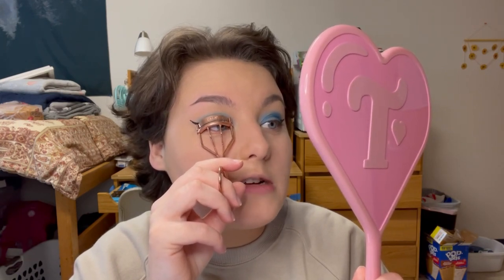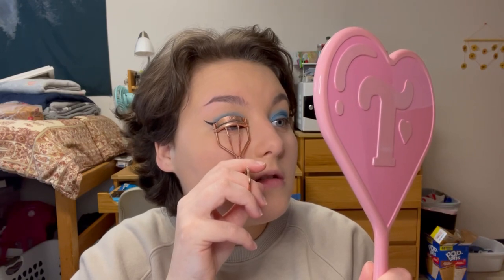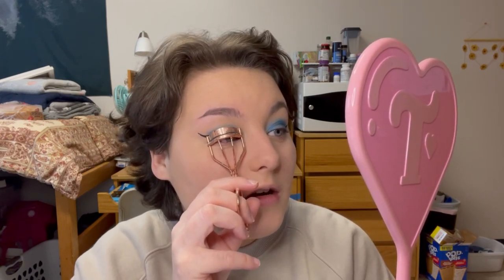Now I'm gonna curl my lashes before we put on mascara. Which, the mascara we have is not a mascara I commonly use. I actually haven't used this mascara in a very long time. Most of these products I have not used in a very long time, because I kind of forget that I own them. Like, some products I use all the time, like my ColourPop stuff. But the eyeshadow palette, I never use it because it's at the bottom of my pile of eyeshadow palettes, because it's the largest one and I just forget it exists.